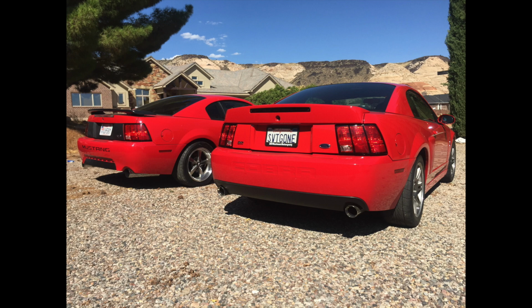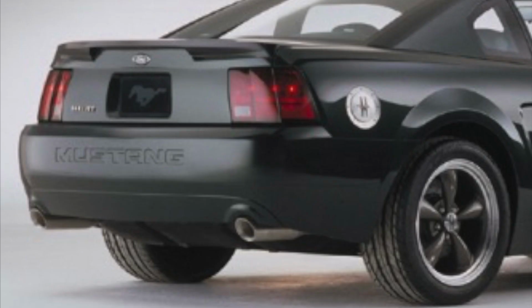And while we are looking at the back of these cars, look at the differences between the spoilers. The '03 Cobra, or the Terminator spoiler, is a kind of duckbill, tall in the back with a brake light integrated into its spoiler versus the other one. And if you look at this Bullitt concept, it has a very similar look to the spoiler.